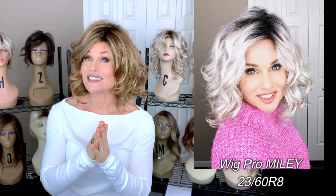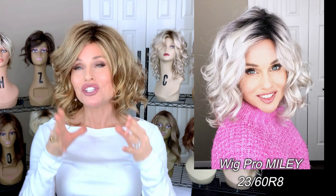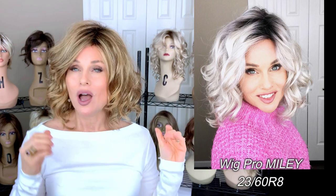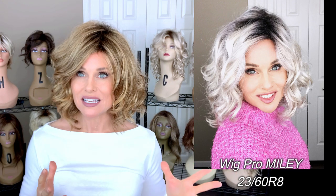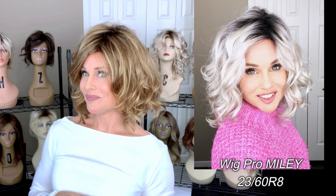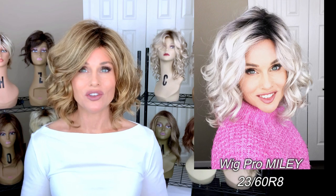Same everywhere else. Now, if you really love this style, but you really wish it had a lace front and a monofilament top, check out my review on Miley. I'll go ahead and put it up here. Miley by Wig Pro is almost identical in measurements to this, but it has a lace front and a monofilament top. It is also really, really cute.